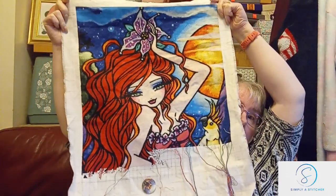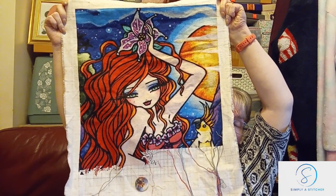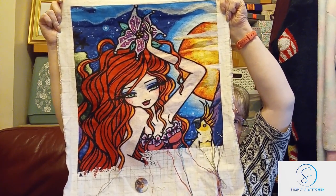This has had 2,600 stitches this week. 77.9 to 79.10%. And now overall looks like this. So doing really well, not far away from the finish.